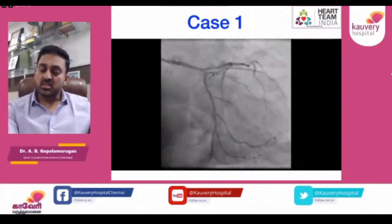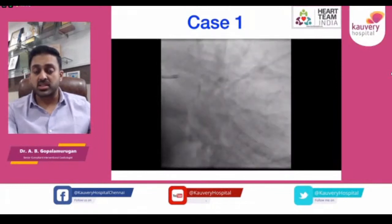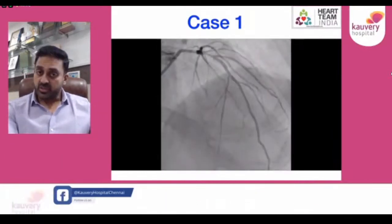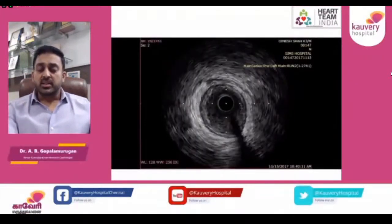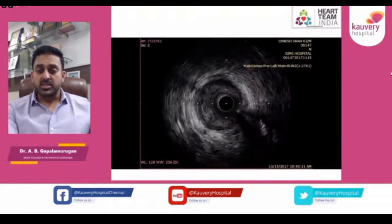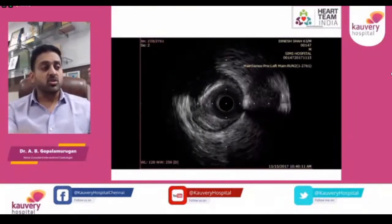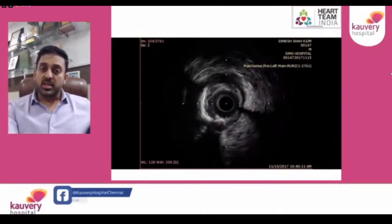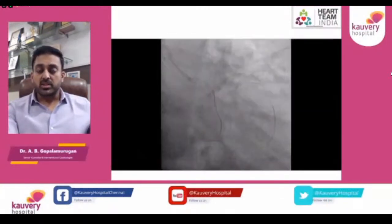So this patient was indeed a coronary artery bypass grafting patient, but for social reasons did not want coronary artery bypass grafting and was referred to us. So we did an IVUS guided angioplasty to the left main stem. This is an intravascular ultrasound where we use ultrasound to look inside the vessel to decide what treatment is apt for this patient. Based on IVUS, I won't go into the techniques, I'll just show you the outcomes.